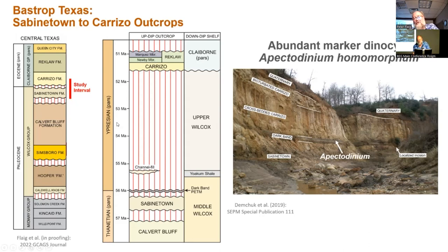So now we're up here in the Sabine Town to Carrizo transition. We were sitting down here in the Simsboro Calvert Bluff Formation transition, and now we've moved up to another important Texas Wilcox outcrop in the Sabine Town and the Carrizo. Apectodinium is a marker dinocyst for the Paleocene-Eocene thermal maximum transition, so it's very important. There's some argument about whether there's more than one Apectodinium spike during the PETM, but it tends to be a marker for the PETM.